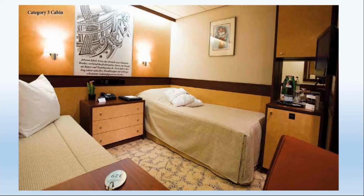This would be a twin share cabin. We also have some of these with the Pullmans on the wall, and in those you would be buy one get one free, and the 3rd person at the 3rd person price, which is very, very attractive.